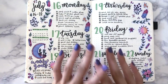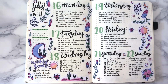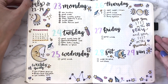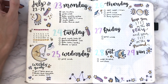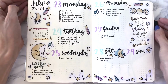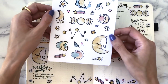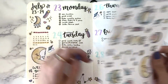This spread is my very first spread that contains my stickers. So this is my very first sticker sheet, which looks like this. Then my last spread for the month of July looks like this, and it's still in progress because it's only the 24th right now. But this one is kind of a very dreamy, celestial moon and kind of space theme. This spread was made using another sticker sheet that you can find in my Etsy shop up now. So yeah, you can grab one if you want to make a spread like this.